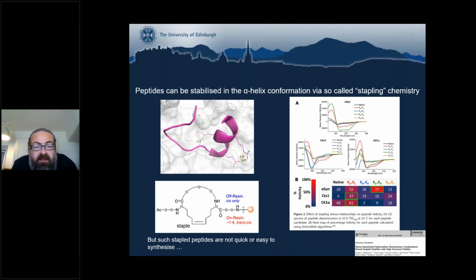But a fly in the ointment is this alpha helical conformation. So as I'm sure you're aware, peptides don't tend to like to form alpha helices spontaneously in solution. But in recent years there has been a number of chemistries developed designed to stabilize peptides in an alpha helical conformation. And some of these chemistries have been given the nickname stapling.